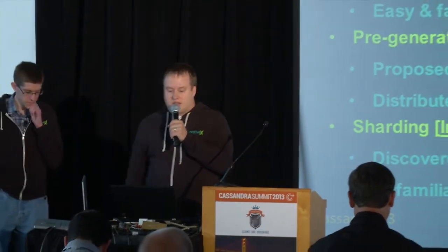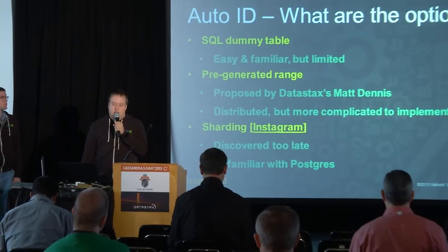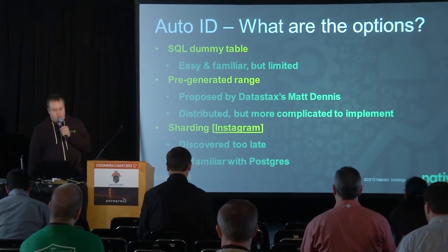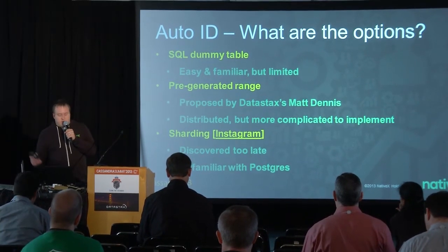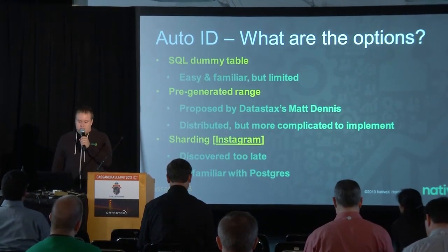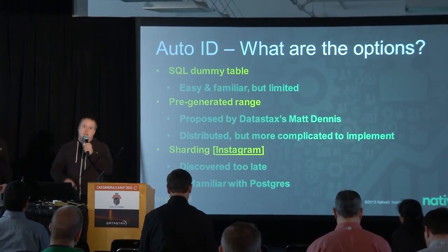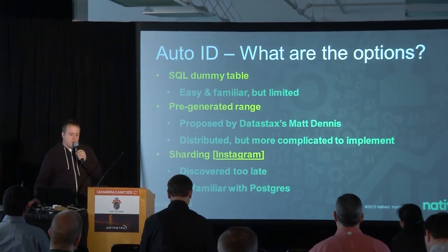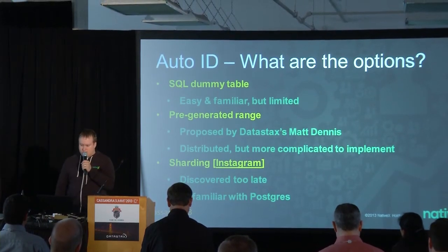So what are the options that we have? Well, you could take the notion that we had before, which is just a dummy table that has one column in it. It's an identity column, and you just increment it every time you need a new ID. That'd be really easy, and familiar for anybody that uses SQL Server functionality. But of course, it's limited. We just got done talking about how we didn't want a single point of failure, and how we wanted to be able to increase load over time.